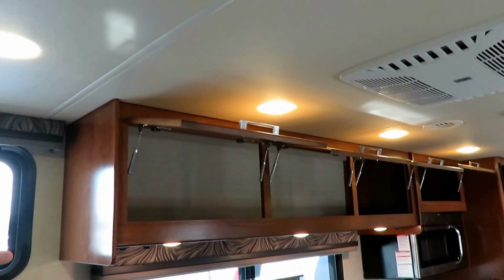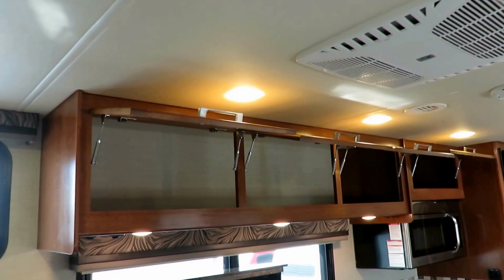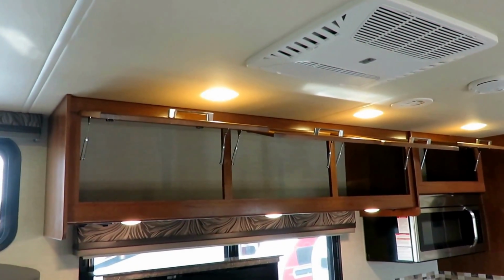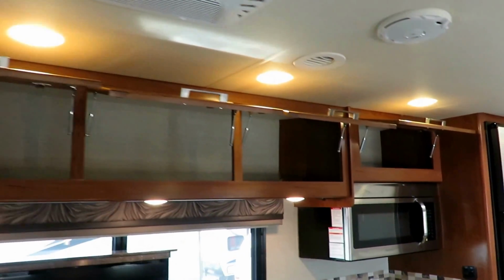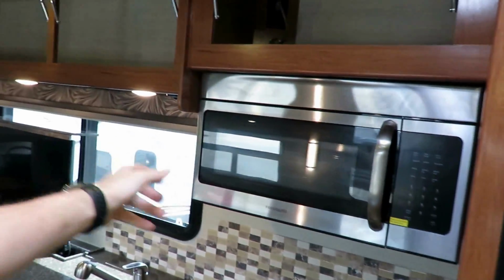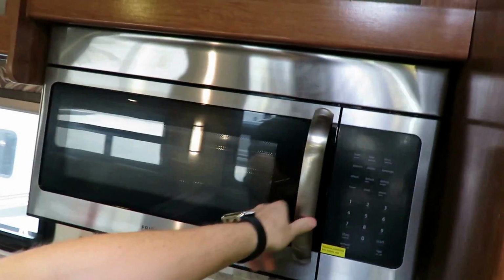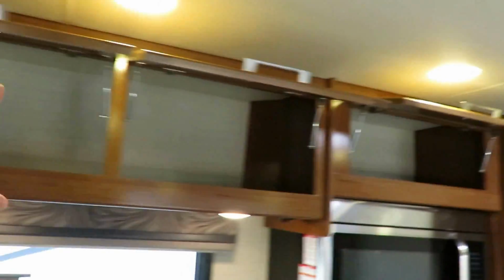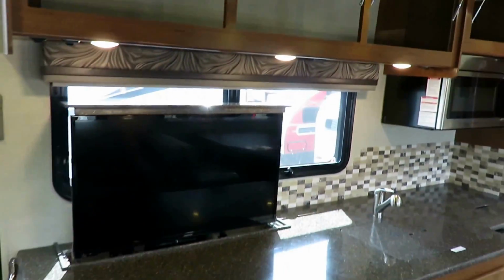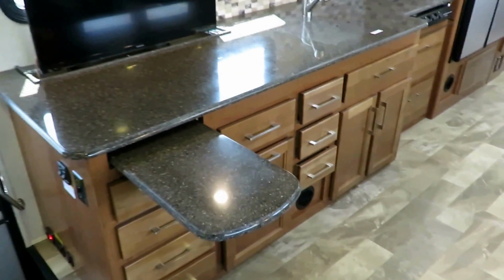Huge overhead cabinet storage capacity, too. This is an area I see get neglected in a lot of motorized RVs, or even towables, very commonly. A lot of manufacturers will show you the nice big residential sized fridge. I do like that the Precept does kick it up to the full-on convection. That is sharp, but they also give you the big storage up here. Now, if you're looking for counter space, my friends, you are absolutely on the right track here.